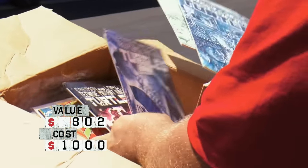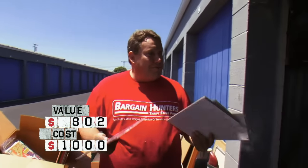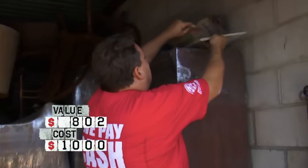An easy way to tell if comics are worth money, if it's an issue number one, and the cover price is under a quarter. Spider-Man, all $2 a piece. Batman, oh, here we go. Teenage Mutant Ninja Turtles, number 1, 2, 3, and 4. I know these are really collectible. This is like totally awesome. Turtles comics with my Turtles figure. So I'm gonna put these aside to see what they're worth.